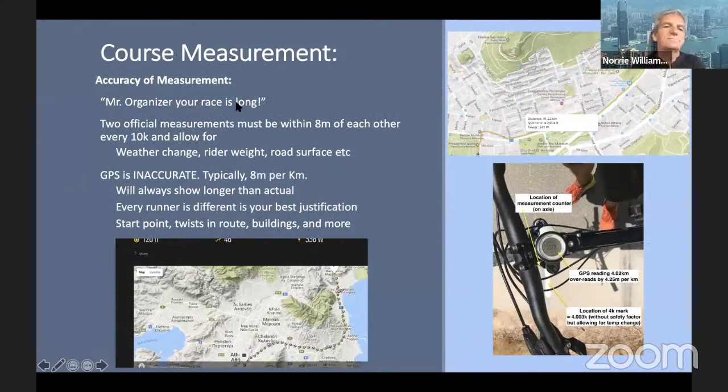The accuracy, okay. So I'm sure any race organizers, and you'll hear it on social media afterwards, hear: Mr. Organizer, your race is long, my GPS says. And if I had done a sub-4-hour marathon, I would have been qualified for this or that or the next thing. The answer is, no, I'm not interested in your GPS.